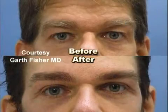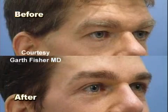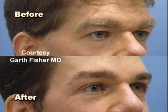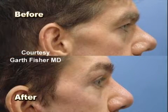These are before and 3-month after photos of another man who had a browlift as well as an upper blepharoplasty performed. The excess skin on the upper lid is often secondary to a combination of the brow drooping as well as excess skin on the upper lids.